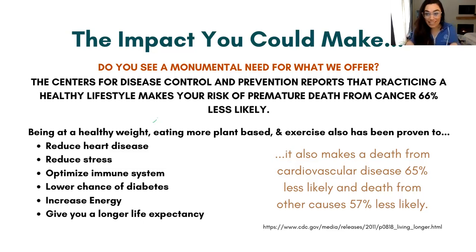Because as coaches, this is exactly what we do. We help people be at a healthy weight. We help people learn how to eat more whole foods, more plant-based foods, and we help people exercise. Think of the power that you could have. It doesn't matter if you don't have any background in this. All the tools that we need to help someone in these areas, they're all at your fingertips. They're at the fingertips of every single new coach who starts with us.